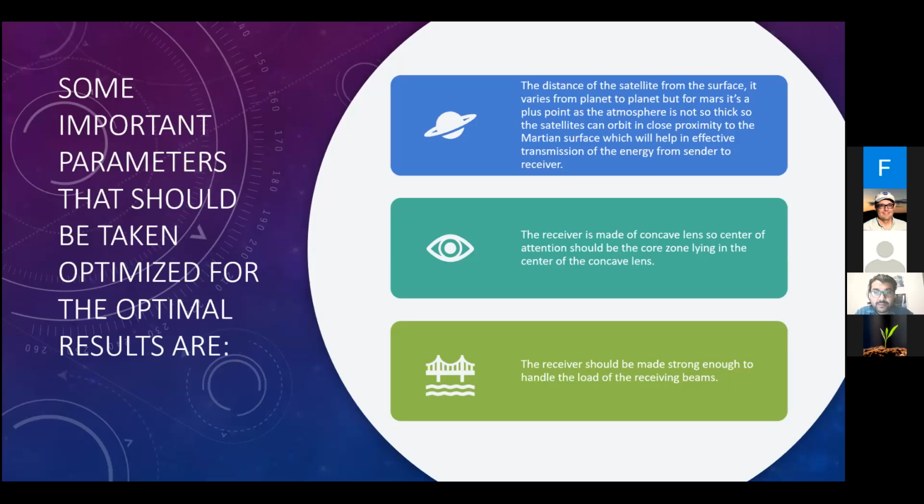The receiver is made of a concave lens, so the center of attention should be in the core zone. As I said, the focus or the focal point of the beam should come on the core zone, that is zone 1, or the center of the concave lens. And the third thing is, the receiver should be made strong enough to handle the load of the receiving beam, because the beam strength is too much.